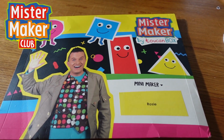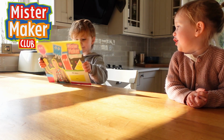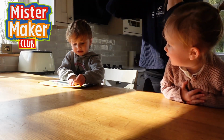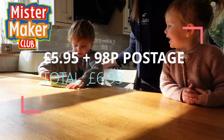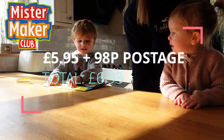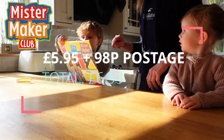So first up is the Mr. Maker Club craft kit, which is actually by Toucan Box, but it is a separate subscription to Toucan Box. And it is one of the cheapest, well, the cheapest box that I'm trialling actually, and the cheapest box that I could find. So it's £5.95 plus 98p postage, so a total of £6.93, and there's no commitment. You can cancel whenever you want.